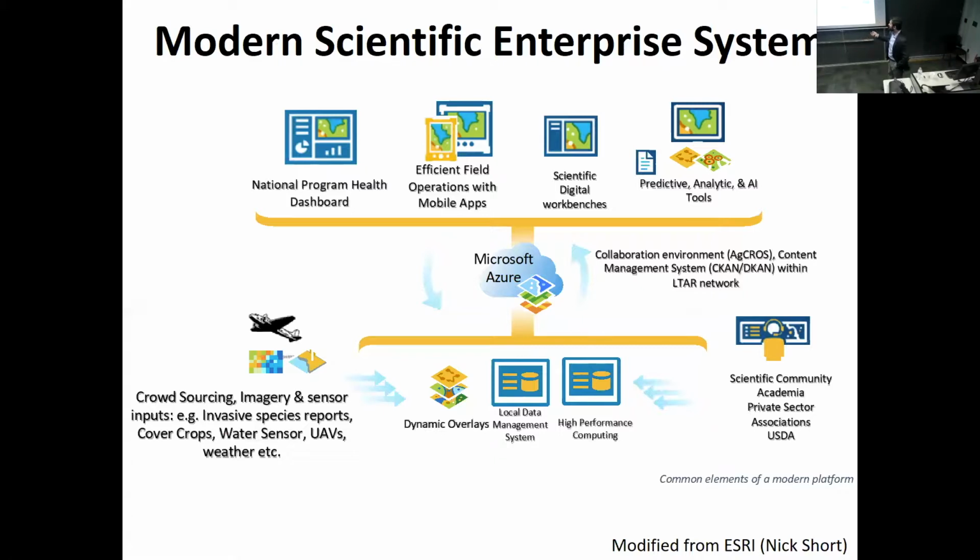It allows us to have products that are serving policy. In my case, this is national program staff, right? National program leaders need information to make decisions, to inform Congress about what's going on in the agency and beyond. But you can certainly see that this has other implications besides just USDA national program leaders.